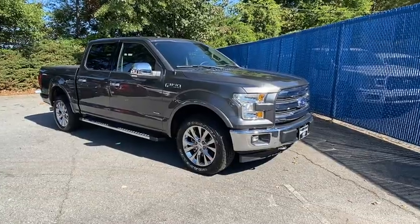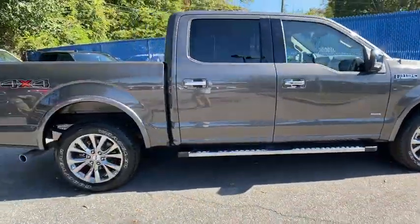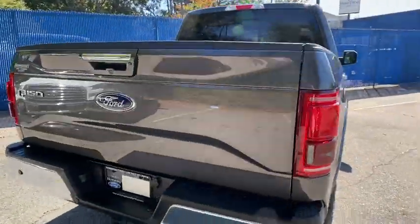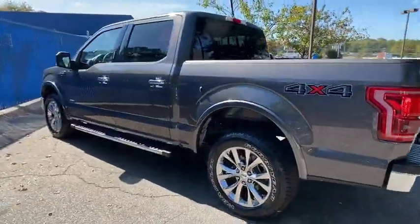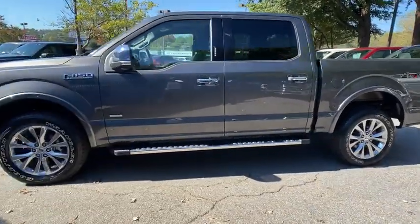Stop by and take a look at the 2017 Ford F-150. A Ford F-150 knows how to handle any situation. It's built to follow orders, no whining. This vehicle has less than 7,000 miles. Here are some of this vehicle's great options.